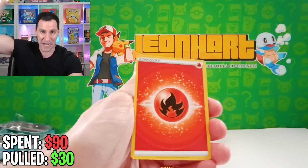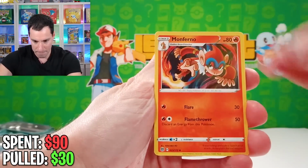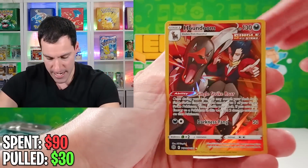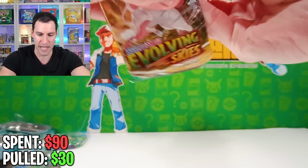Fire energy. There we go. Pat's on back. Here we go. Frenplup, Monferno, Clefairy, Cherubi, Sock, Houndoom, Trainer Gallery, and Mothman. That's about it that I have to say for that specific card.